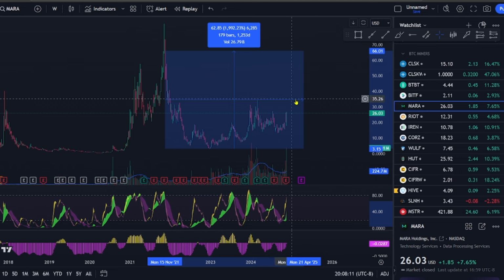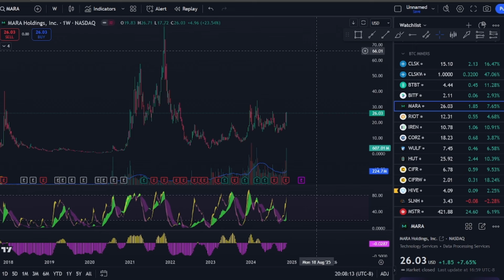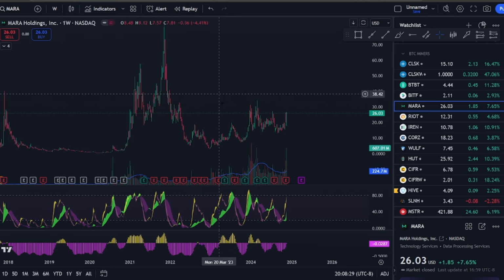So I do think that Mara has positioned itself now to potentially outperform its peers based on the fact that they have decided to mimic MicroStrategy and purchase Bitcoin alongside mining it. That's what I'm saying, and I'm looking around a $60 price target for that. Now, is that going to happen real fast? Probably not. We're probably going to see ups and downs.